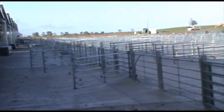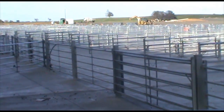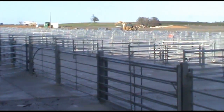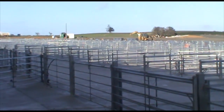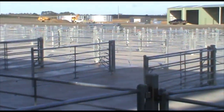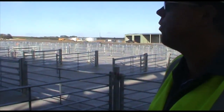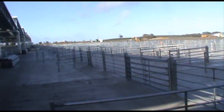There's four pens deep, back to back, and there's 24 pens in every block there. So there's a massive amount of those pens available for selling in peak times and then for delivery. Yeah, the square area of the sheep yards here is slightly bigger than what the Latrobe Street facility is. Significantly bigger, Murray. It certainly will hold a lot more, and the modular design of the pens in both the regular selling pens and out here in this dual purpose area allows for different configuration of pen sizes to fit different mob sizes.